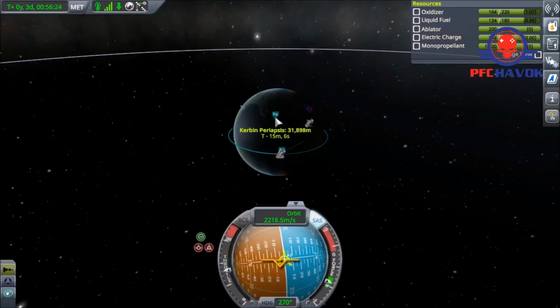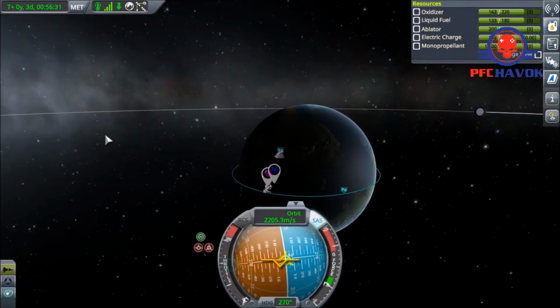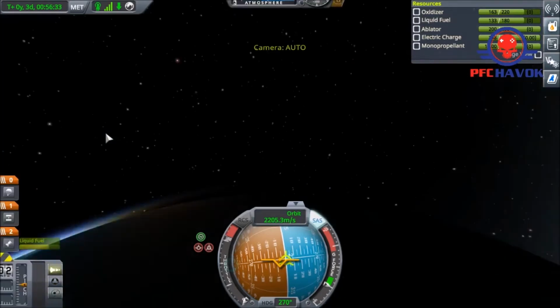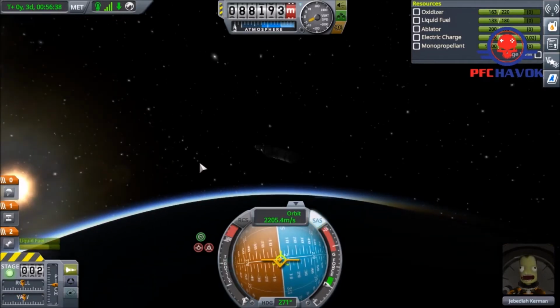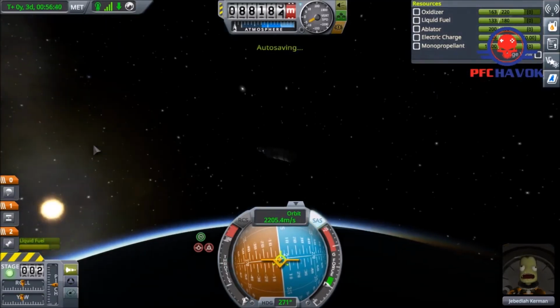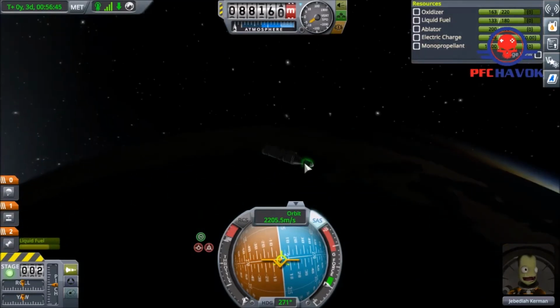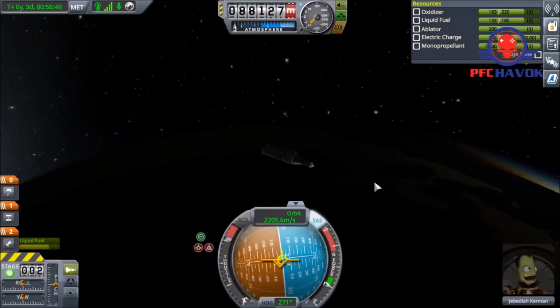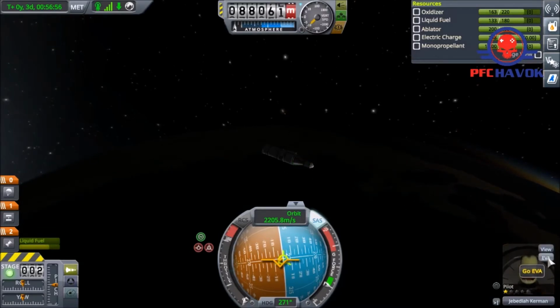Bring the periapsis down to, say, 20. We will not skip off. Hitting the atmosphere at a much slower speed will result in our surviving this fully intact. The reason I brought the little storage unit is in the off chance that any of our experimental gear gets damaged, we know everything's going to be fine.